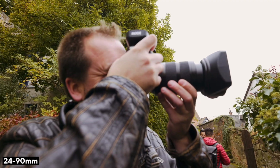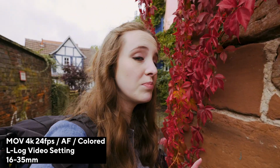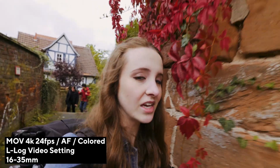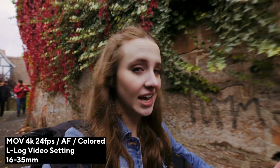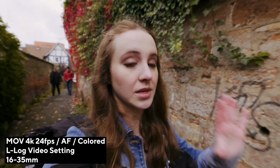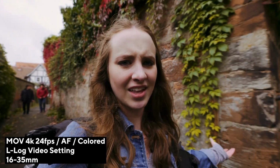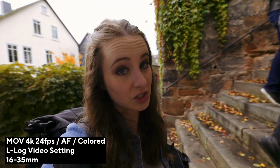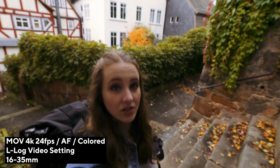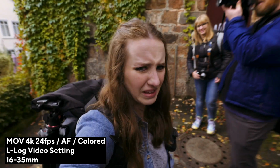Content. Well, the bells. I started filming with the bells. Well, look how beautiful, it's fall in Germany. So now I have the 16 to 35 on here. The 24 to 90, apparently the lens had image stabilization as well as the body image stabilization. But the 16 to 35 doesn't have image stabilization, but it's wider. So how does it look? Again, my arm hurts a little bit.